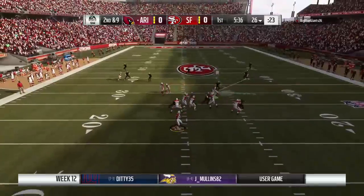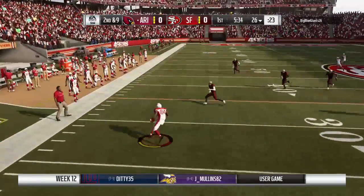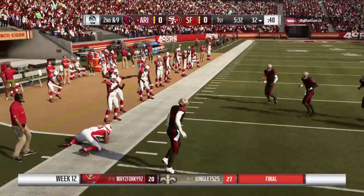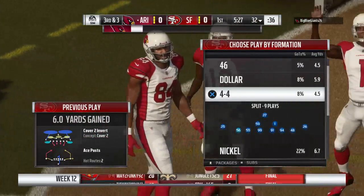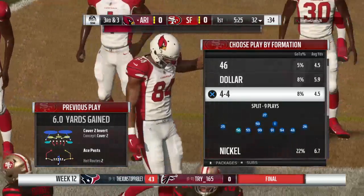On second down, Rosen. And Gresham has it, left side. And he's able to get out to the 32, brought down there. 6 yards is the pickup, and that'll lead to a third down.